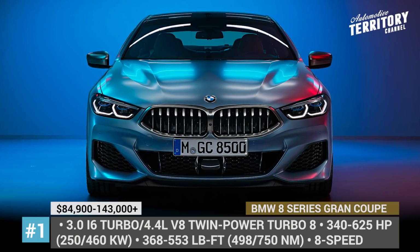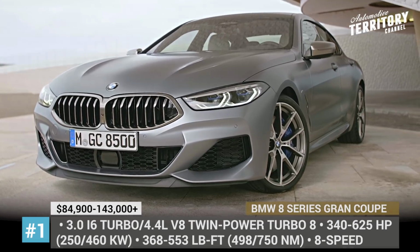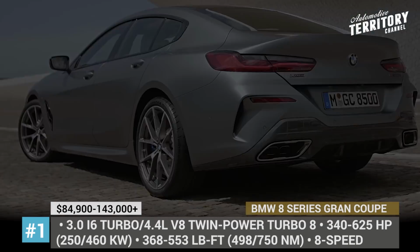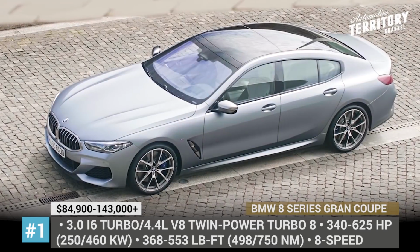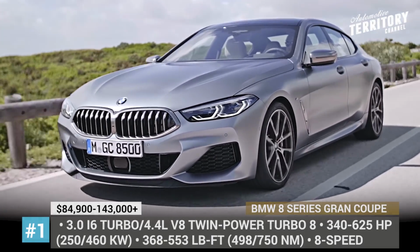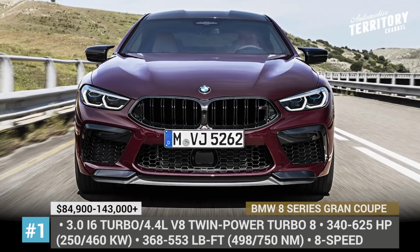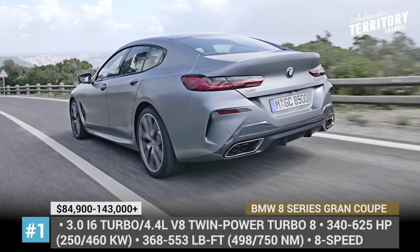BMW 8 Series Gran Coupe. After being forgotten for 20 years, the 8 Series Gran Turismo made a market comeback in 2019 in the coupe and convertible body styles. Now, the family is getting another member, a luxury four-door sedan, aptly named the Gran Coupe. The model has a significantly stretched platform, adding 8 inches to the wheelbase and 9 inches to the overall length. The rear seat passengers now enjoy the same level of comfort as those sitting up front, getting their own climate control, ambient lighting, and a 2-piece panoramic moonroof as standard.